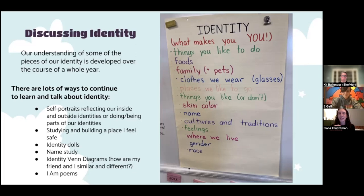This also ties in early in kindergarten to, of course, a name study, which is something you might be doing in phonics or in reading anyway. It's a great way to tie in conversations about where you got your name, where your name came from. That could be something that goes home to families for students to discuss.